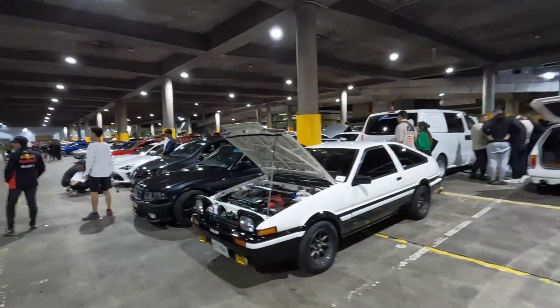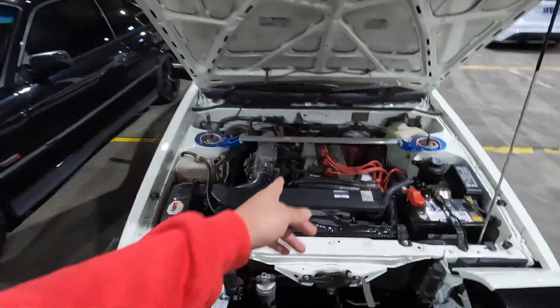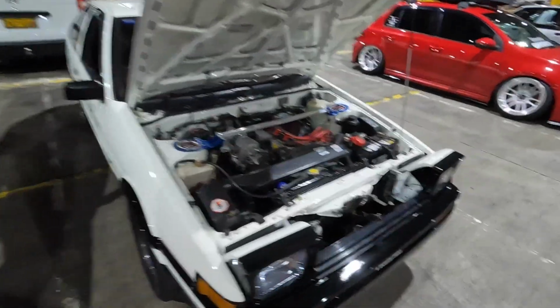And Takumi Fujiwara is here as well, just delivering some tofu. I think the tofu shop is at the Feast and Furious as well. So as you can see, we've got the AE86 here, almighty 4AGE engine. And you can't have an AE86 without the Initial D tofu shop stuff on the side. So very, very clean car.